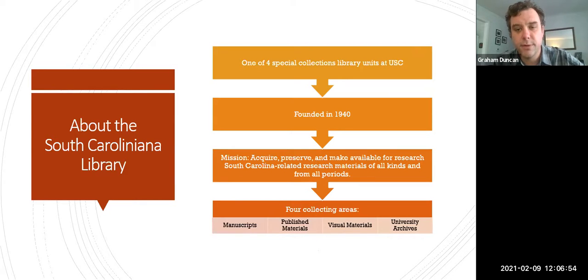So the university archives are the official records of the university itself, and university archives is based in the Caroliniana structure. And so those records are generally the large administrative offices on campus. So things like Board of Trustees, Office of the President, Office of the Provost, other vice presidential offices, but also contains a variety of other materials like photographs of the university, particularly those taken by the university photographers and those sorts of things.